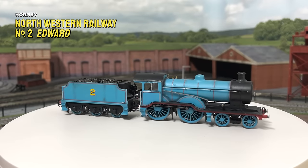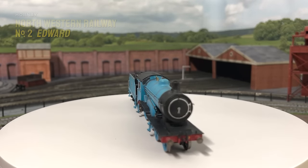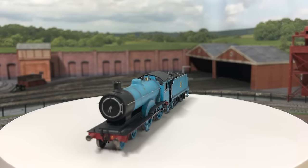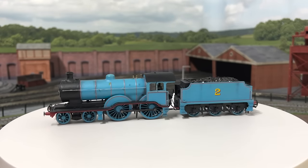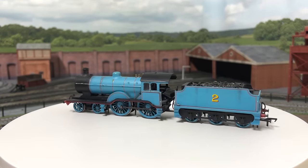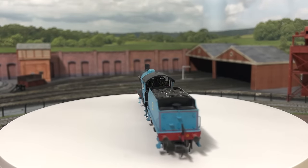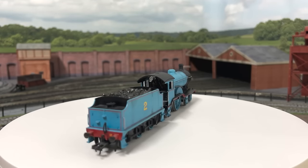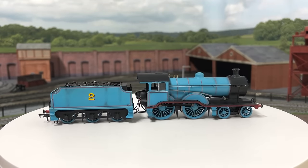And next up is Edward. Edward was made using a Hornby D16 with some modifications, most notably the chimney, coupled up to a Bachmann N-Class tender. Edward was one of the first models I ever made, and it has sentimental value to me for that reason. But it is definitely one I want to redo at some point.